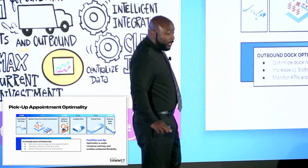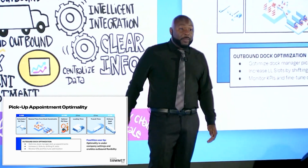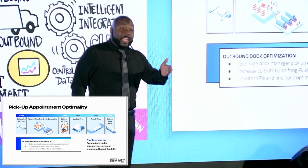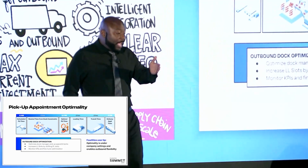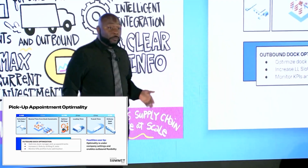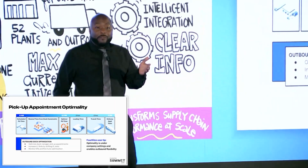So let's look at this point. Like I mentioned, we start with the delivery appointment time. This shipment is supposed to deliver to our customer at 4 p.m. You back out transit time at 2 hours. You back out loading times of 2 hours. The optimal pickup appointment time is 12 p.m., noon. But what happens when you don't have an appointment at 12 p.m. noon?